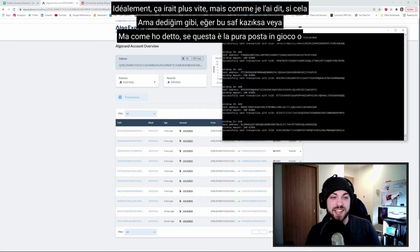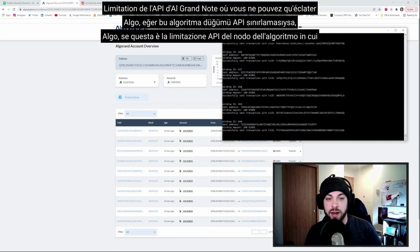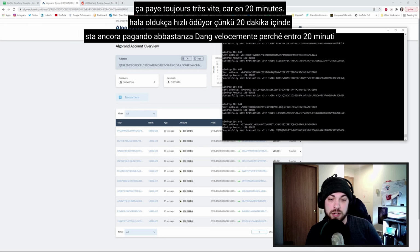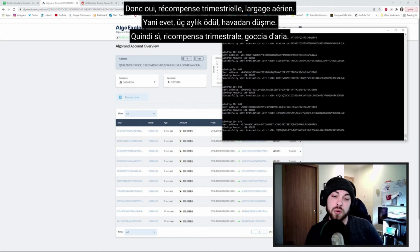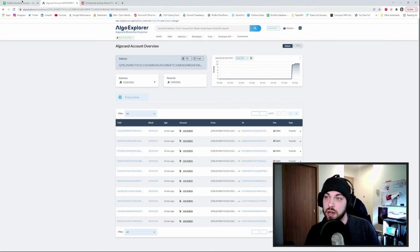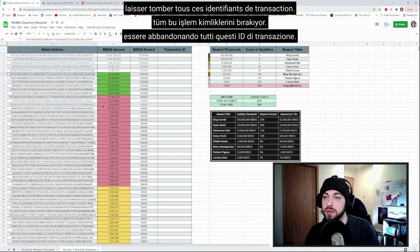Ideally it goes faster, but like I said, if this is the Algorand node API limitation where you can only burst out 10 a second and every once in a while it freezes, I'm totally fine with that, because it's still paying out pretty dang fast. Within 20 minutes we paid 806 different users, varying amounts. So yeah, quarterly reward airdrop, pretty cool. Doing its thing. But like I said, it randomly pauses. It shouldn't do that, but it is what it is. It is successfully going.